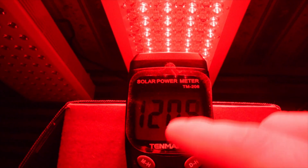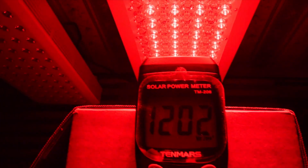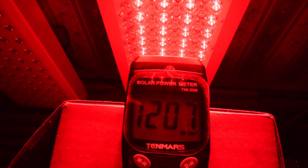But I don't trust these, because as the power keeps going up and up, these start to act really funny. So this one's saying 120. Let's see what the TES says.